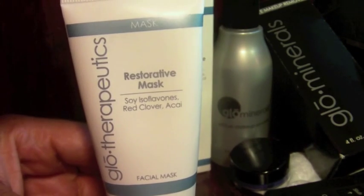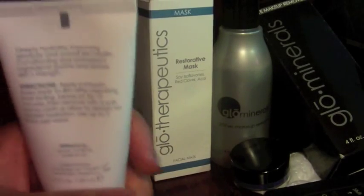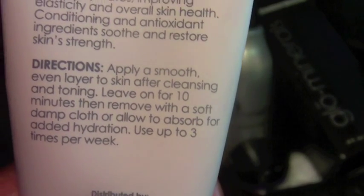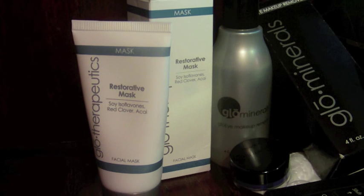I like this particular mask very much. I plan on using it indefinitely, until further notice. This is one that I really like, and I'll just show you the instructions right here. But again, this is on the website too. So I like it. I have 3 more products to review from this company. One is an eye makeup palette. I'll show you that in another video.